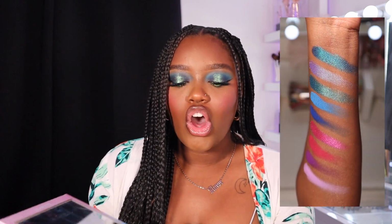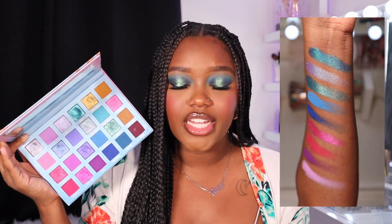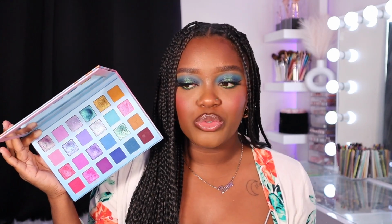This is gorgeous. If you love color, you are going to love this palette. This is one of my favorite palettes from Glamlite. I feel like every time I want to do a colorful look, this is one of the palettes that I'm reaching for. I don't think I'll ever get tired of this palette.